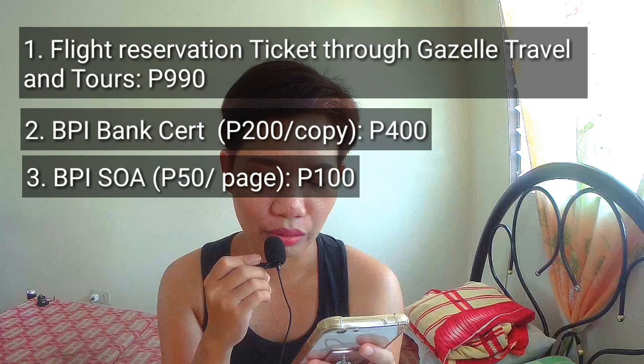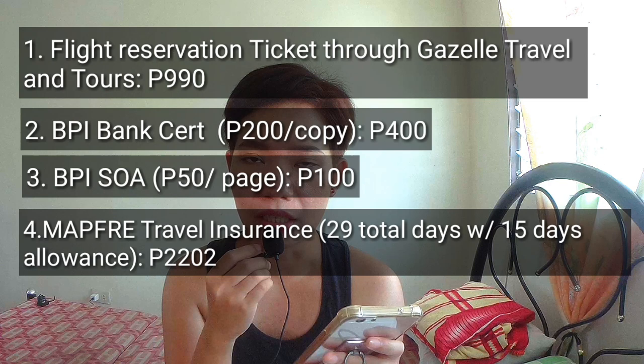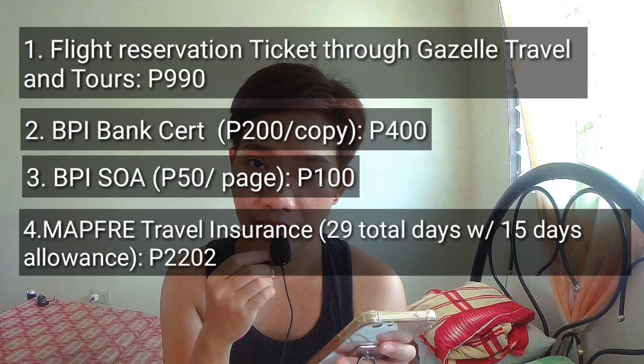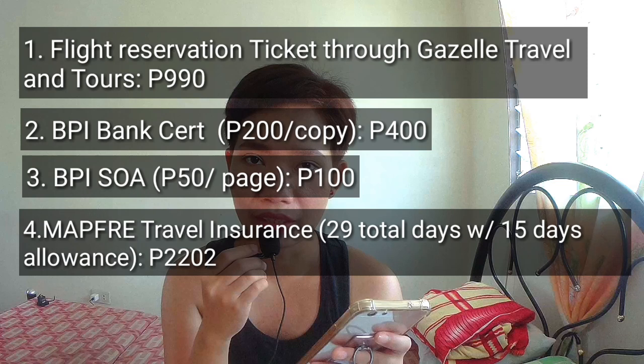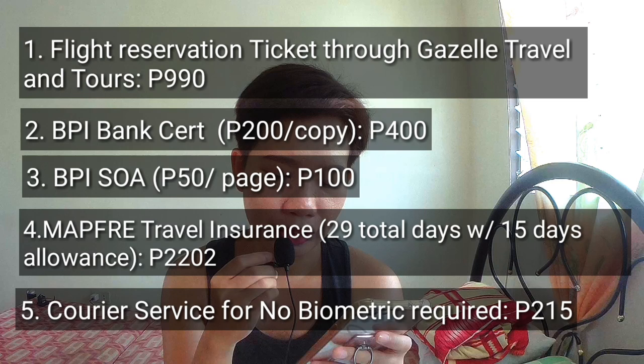And then, number 4 is yung travel insurance. So, gaya ng sabi ko, napili ko yung MAPFRE travel insurance kasi mas mura siya among all the accredited travel insurance, guys. So, that's 29 days. Kasama na doon yung 15 days allowance beyond travel period. And that's 2,202 pesos. Okay. Number 5 is yung courier service for no biometric required.